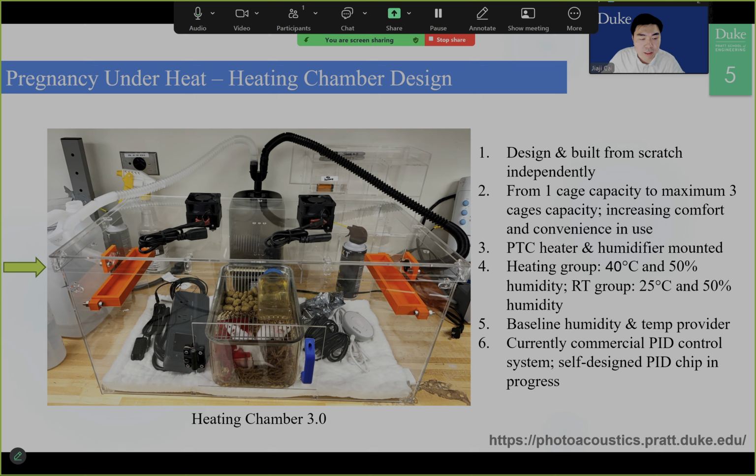Regarding the functionality, I had a PTC heater and humidifier mounted to provide 40 degrees Celsius and 50% humidity for the heating group and 25 degrees Celsius for the room temperature group. Also, I have a baseline humidity and temperature provider, and I'm currently using a commercial PID control system. The self-designed PID chip is in progress.